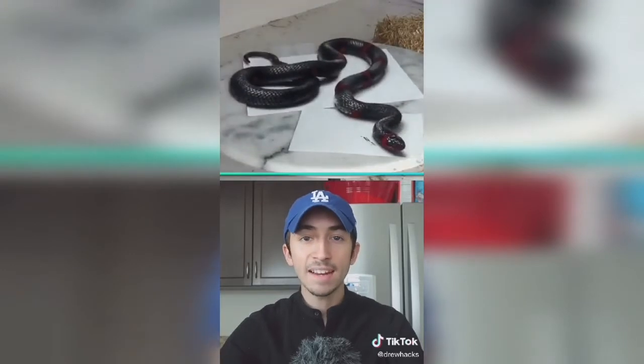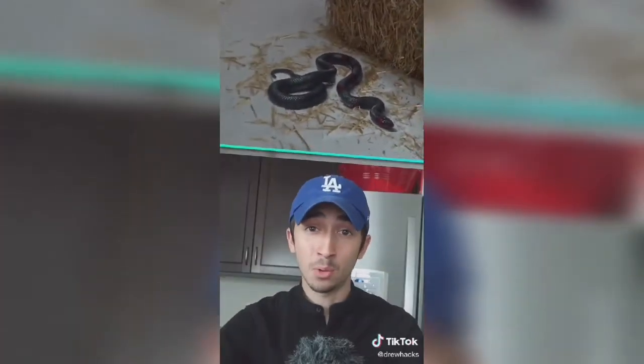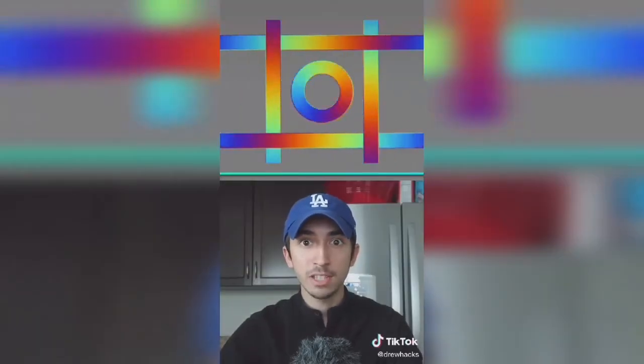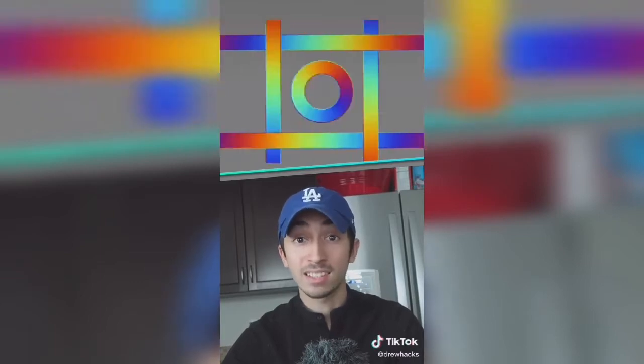An artist printed a snake on a few pieces of paper and added shadows to make it look extremely realistic from a certain perspective. It's impressive work. Every object in this image is completely still, it's just changing colors. But for whatever reason, it looks like the box is expanding.